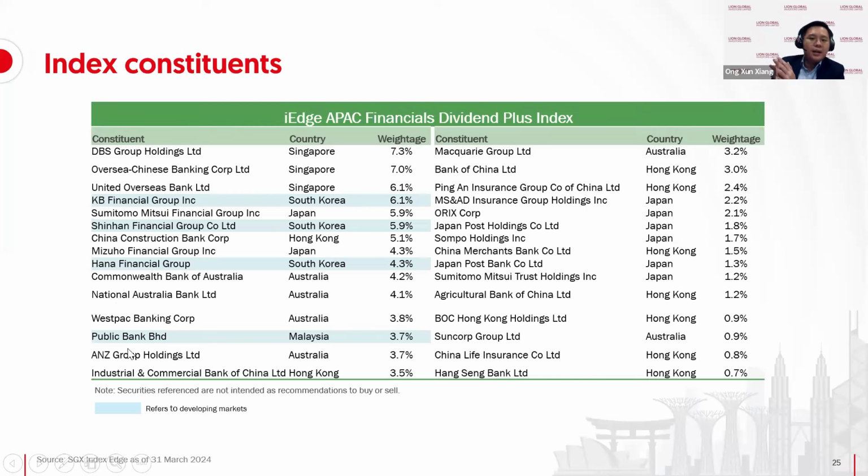And remember that I previously mentioned a 20% country weightage cap. So this is where the magic happens for the Hong Kong listed Chinese banks. The Hong Kong listed Chinese financials actually have quite a high dividend yield of around 8 to 9%. For example, ICBC and BOC are paying at around 8 to 9% in terms of dividend yield.